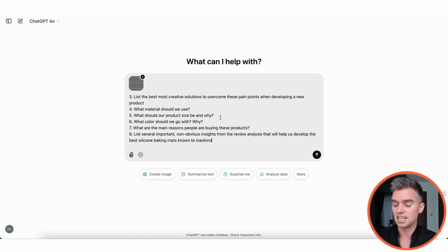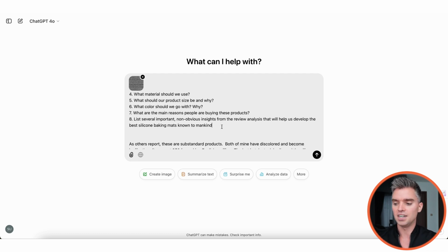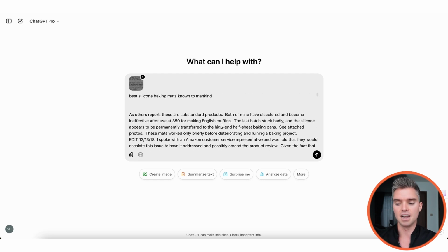What color? What size? Etc. based on the data. What are the main reasons or occasions people are buying the product? List several important, non-obvious insights from the review analysis that will help us develop the best XYZ product known to mankind. And then there's all the reviews. And what's really powerful is there's going to be a ton of insights out of here that you would never be able to find on your own or likely would miss.